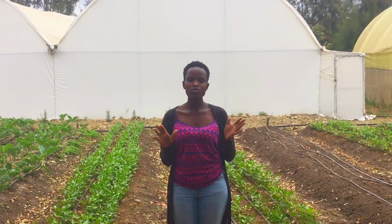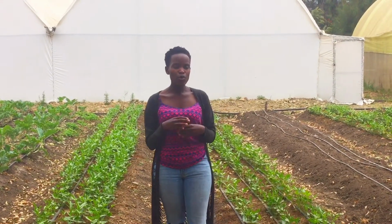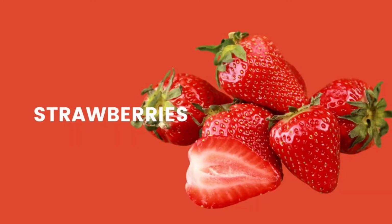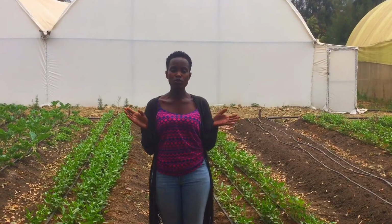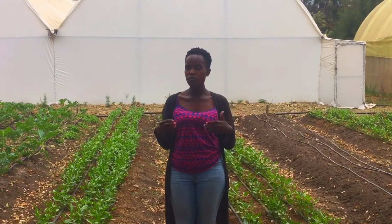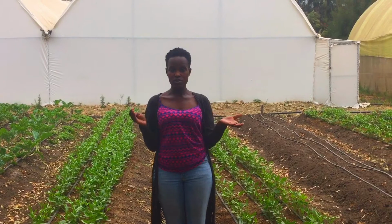So we are going to another crop that you can really invest in well, which is strawberries. Strawberries is a nice crop to invest in. It's very expensive in Kenya. Not so many people are doing strawberries, and the good thing with strawberry is it is very expensive.